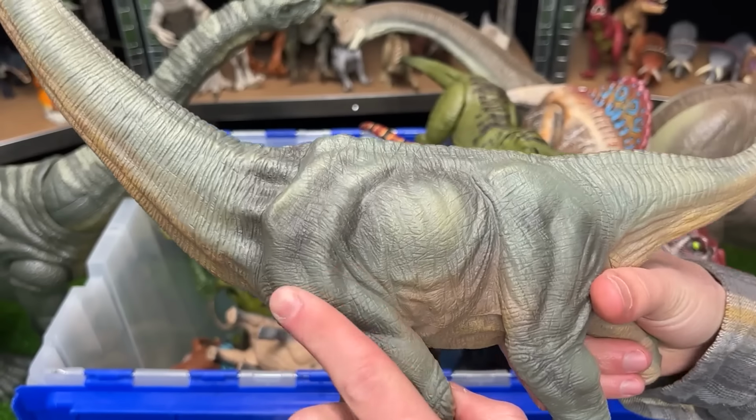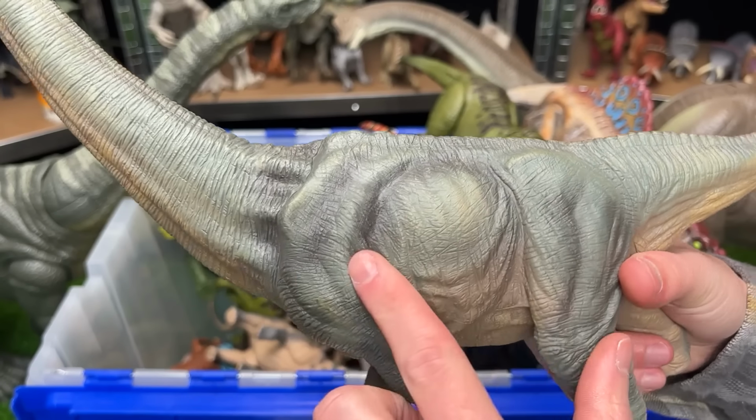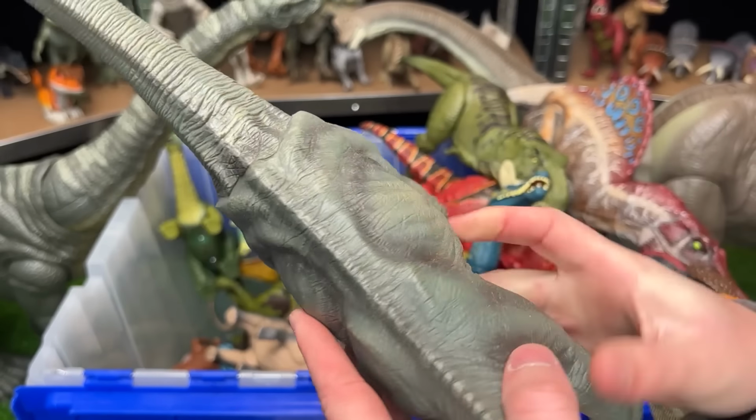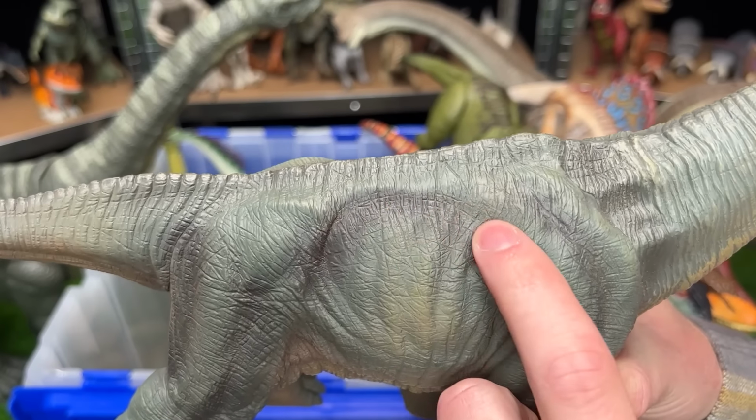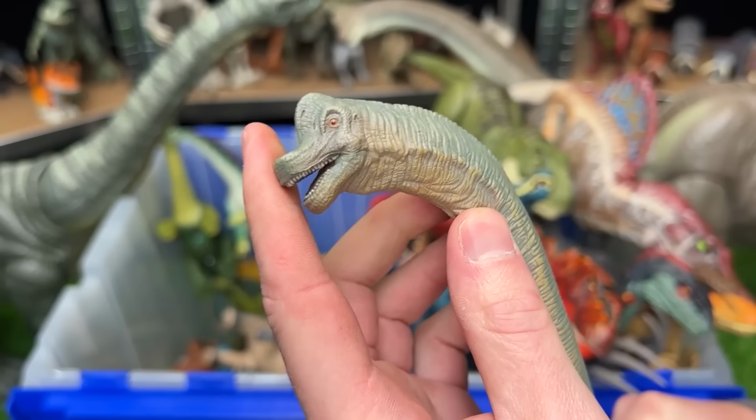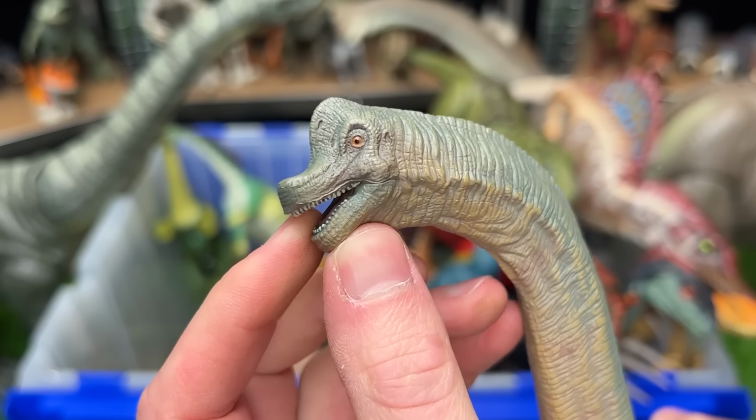This one has much more interesting detailing along its body. You can see all the different muscles and the bones as well. And it comes in this darker green coloring. There's also some darker detailing throughout. And at the top of its head, it's got some dark orange eyes.